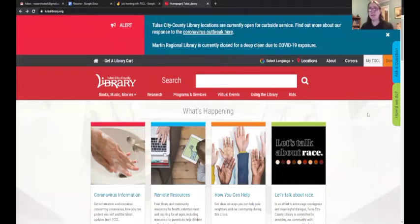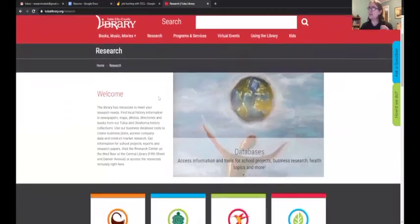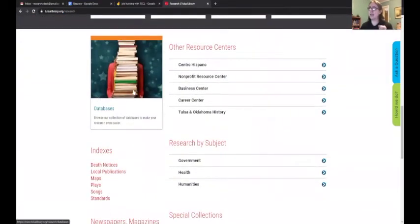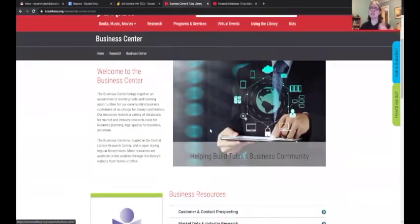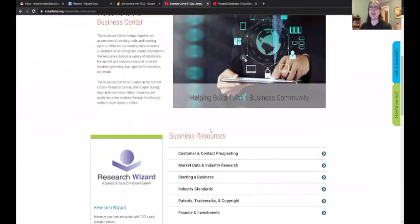To access them, you're going to go to Research on the Tulsa Library webpage, and then you can scroll down to Databases right over here, and I'm going to open that in a new tab. The other place you can go to get to these specific ones is our Business Center, which does the same thing the Career Center does. We put a bunch of our resources on the same subject together onto one web page so that you can go through all of them.